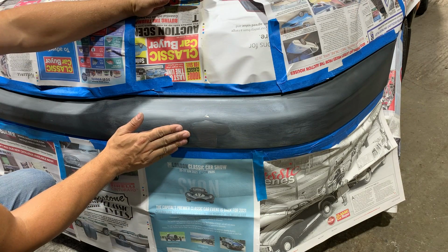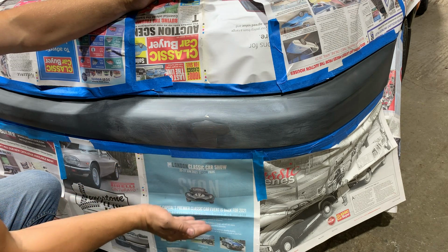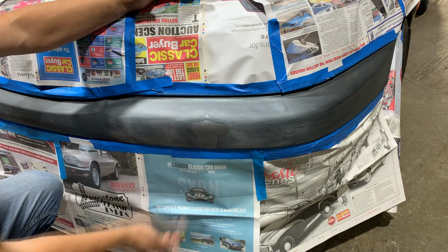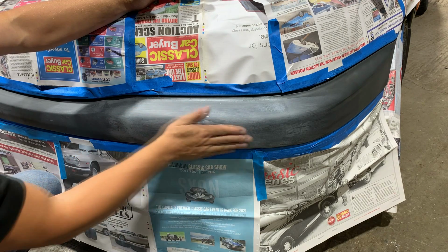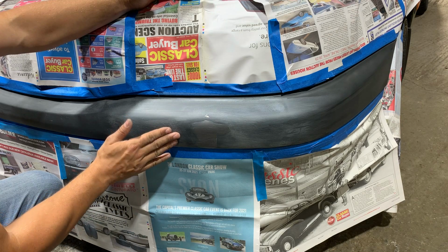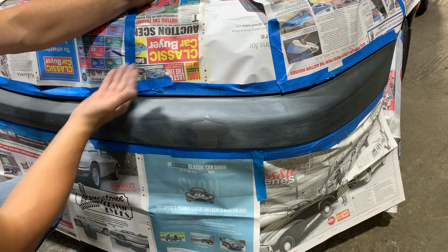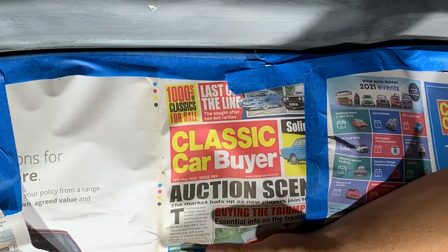The bumper's now filled, put a few applications in, smoothed it off until I'm happy with it, then a little bit more, smoothed it off till I was happy with it, and now we're approaching the right shape. It's never going to be perfect because the bumper wasn't perfect to start with, but now it's ready for a little bit of primer. Masked everything up using top quality classic car newspaper.